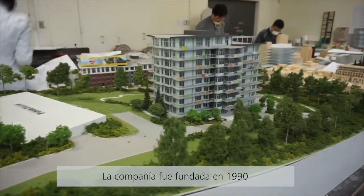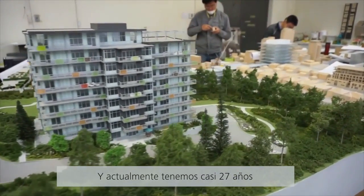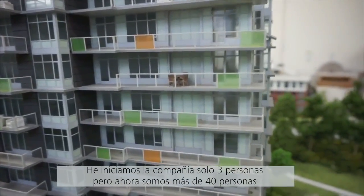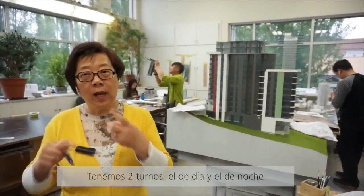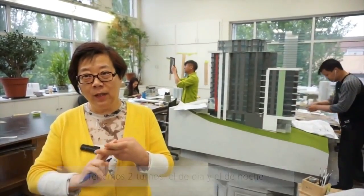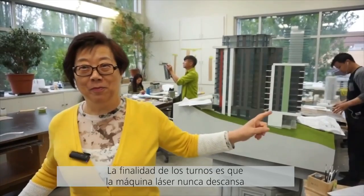The company was founded in 1990, so almost 27 years now. We started with only 3 people, but now we have more than 40 people. And we have 2 different shifts, a day shift and a night shift. The purpose is that the laser machines never sleep.